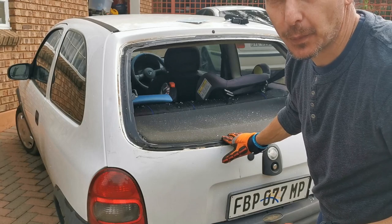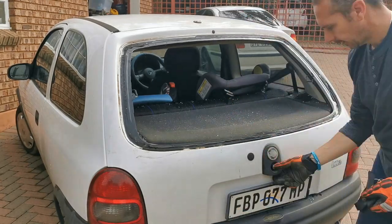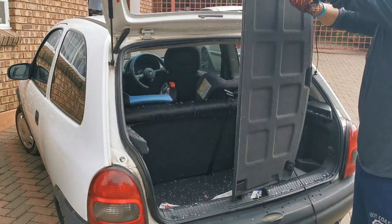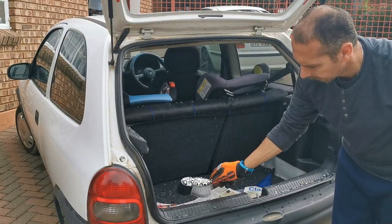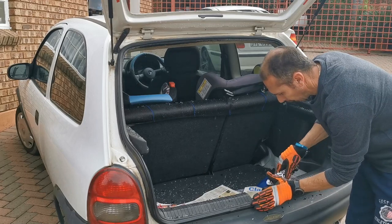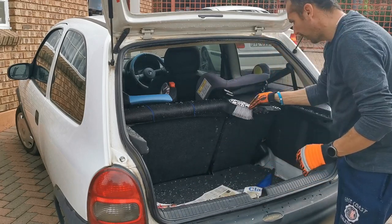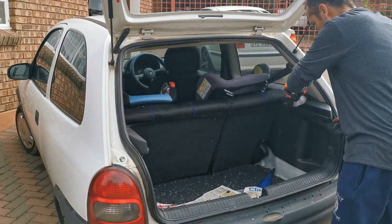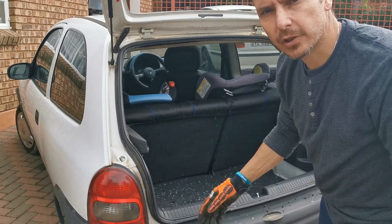Now comes the difficult part, getting all the glass out of the car. Let me go get the vacuum and then we see how much glass we can get out.